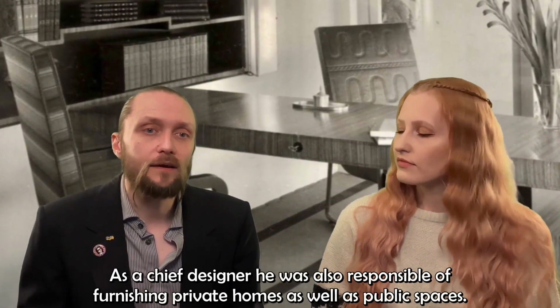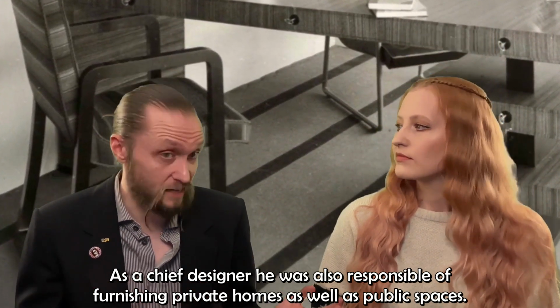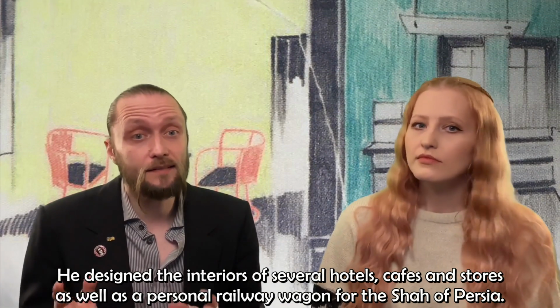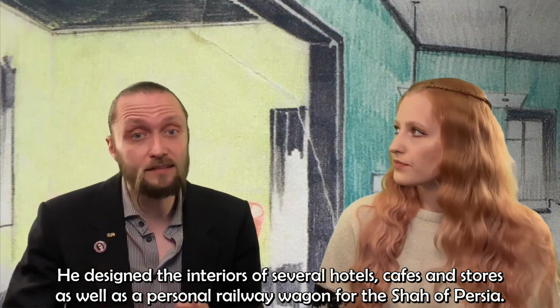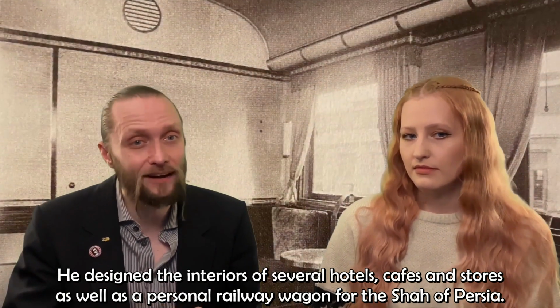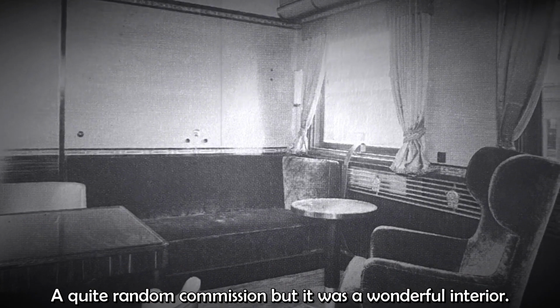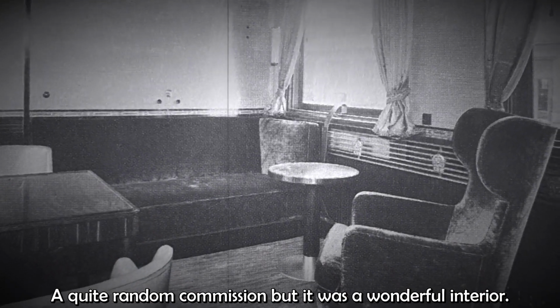As a chief designer, he was also responsible for furnishing private homes as well as public spaces. He designed interiors of several hotels, cafes, stores, as well as the personal railway wagon for the Shah of Persia. It's a quite random commission. Very random, but it's a wonderful interior.